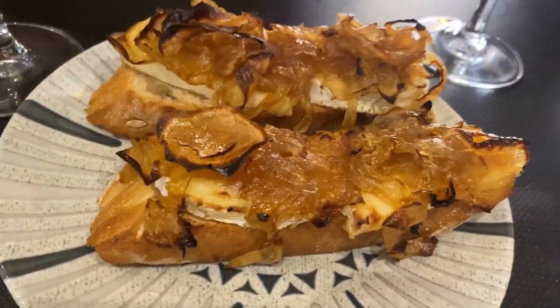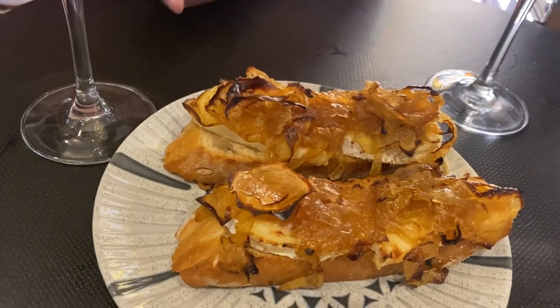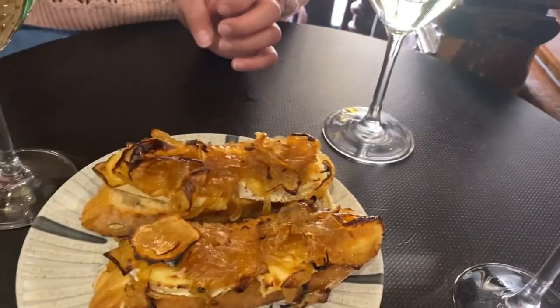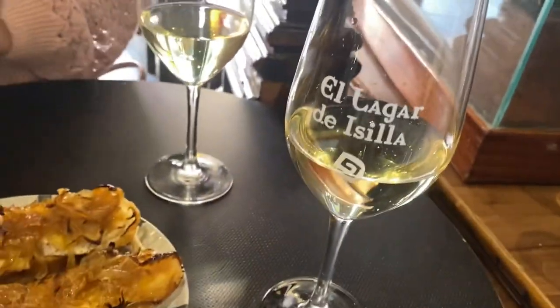This is queso. Queso de cabra con cebolla caramelizada or something. And white wine. The wine girls. Sa mga busog.